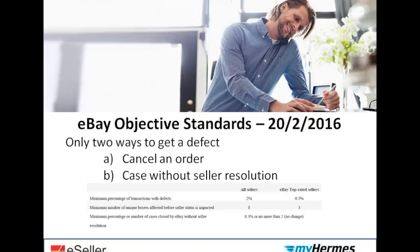In the future, the only 2 ways you'll be able to get a defect are if you cancel an order, maybe because you dropped the product and broke it, or you've oversold by accident because you're selling on eBay and Amazon and your own website, or possibly, we all know what it's like in a warehouse, if you just can't physically find the product on the shelf when you come to sell it.